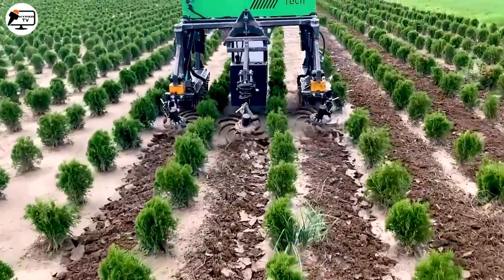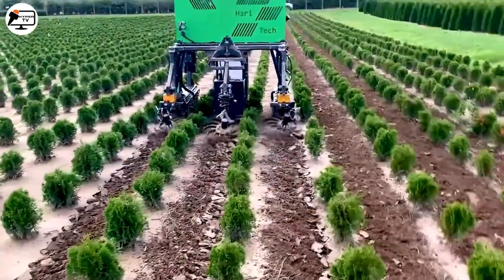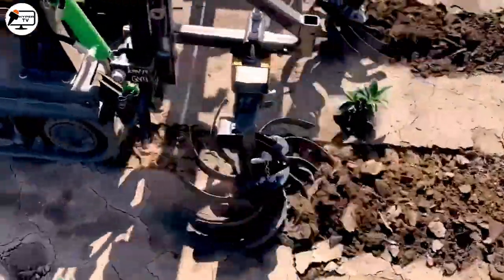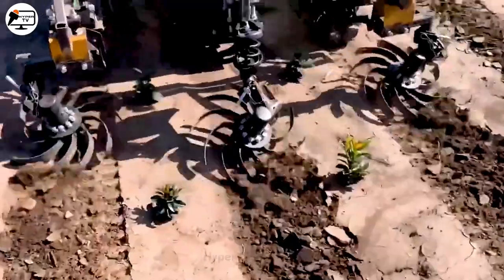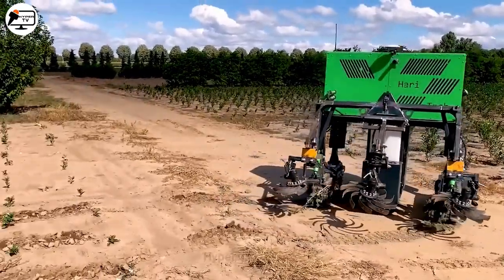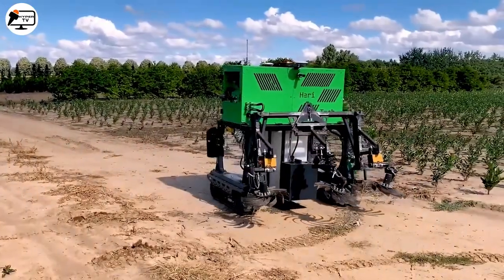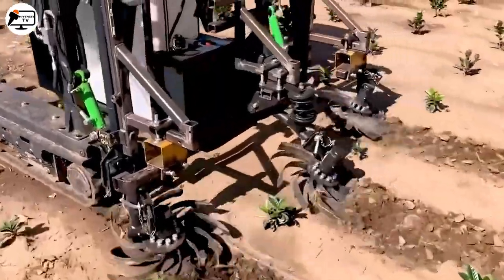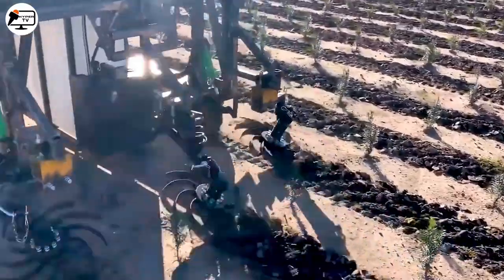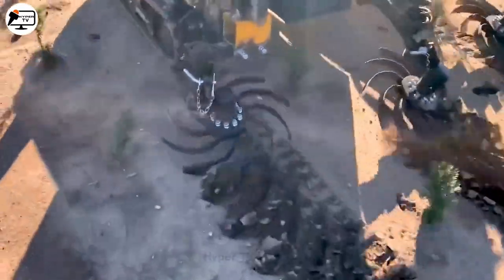Now, let's enter the future with the home robot hero bot. Attached to the Bucer rotary hole plantation cultivator, this automatic tiller is like a farmer's best friend, turning agriculture. It's not just tilling, digging, or preparing the soil for sowing. It's doing it with the intelligence and efficiency of modern robotics.